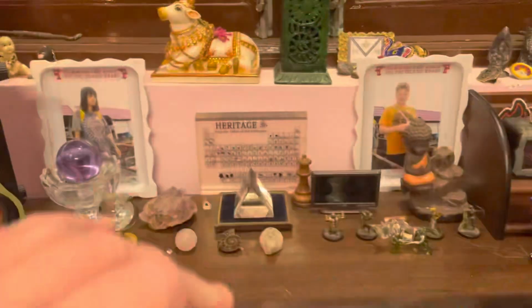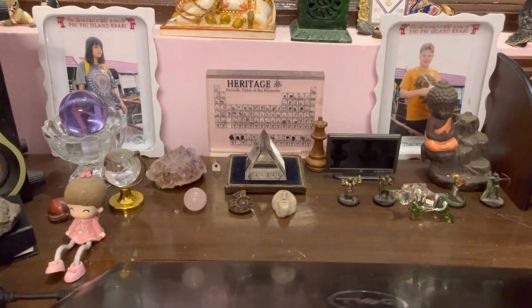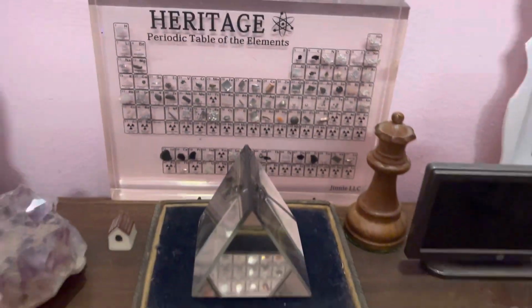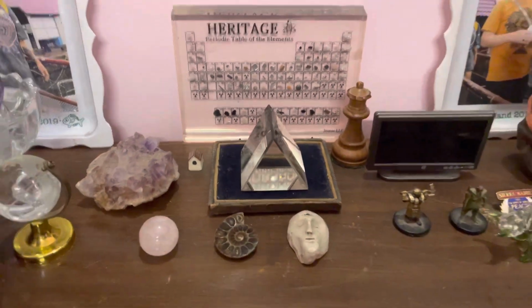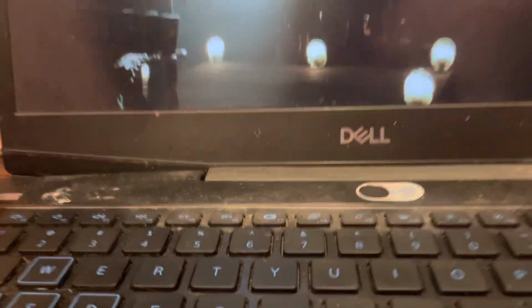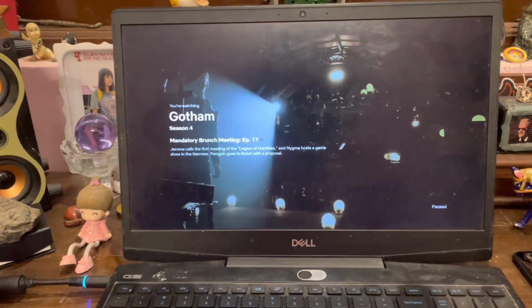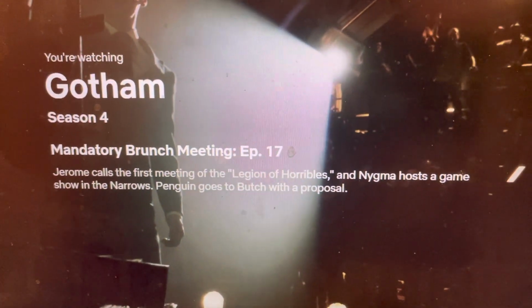So that's all out of me for now. I'm gonna go ahead and, oh, there's you and I when we were in Thailand in 2019. The periodic table of the elements with a prism there. So I've kind of got the science shrine happening a little bit. Here in the center of the workspace with the computer, upon which I shall now continue to watch Gotham.